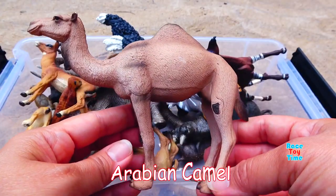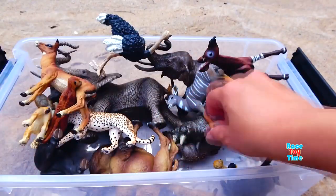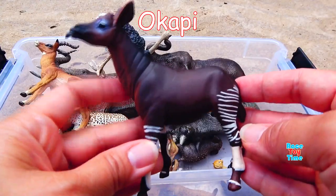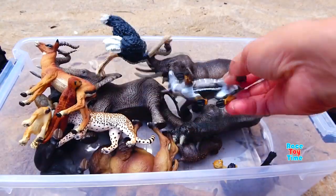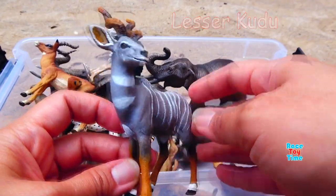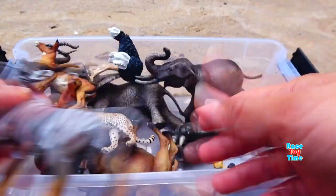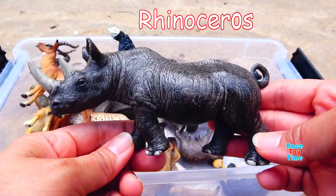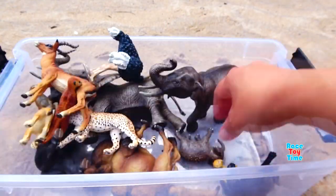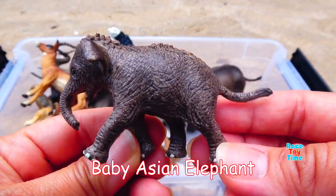Here's an Arabian camel. Here's the okapi. Here's a lesser kudu. Rhinoceros. Here's a baby Asian elephant.